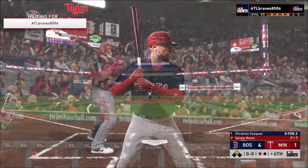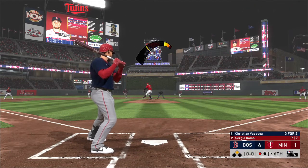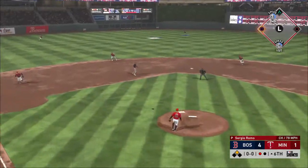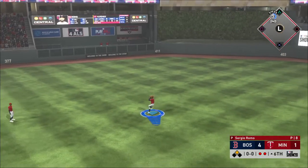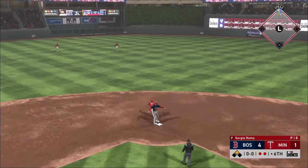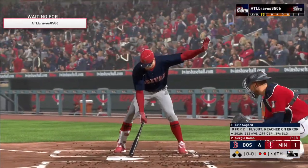And from the on-deck circle into the batter's box comes Christian Vasquez. Here's the first pitch to him. High in the air out to center field. Buxton is there now, and he has it, two gone. But he gets back in time, safe at second base.